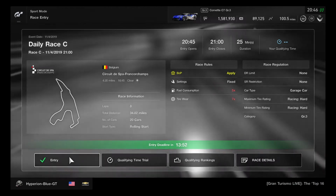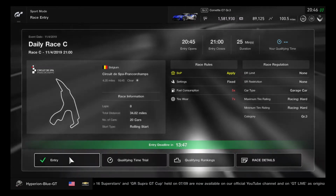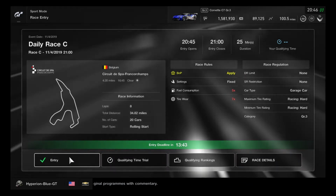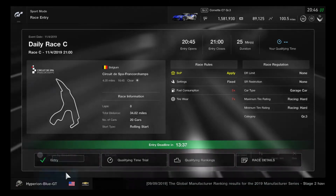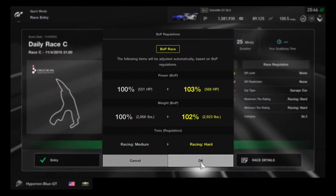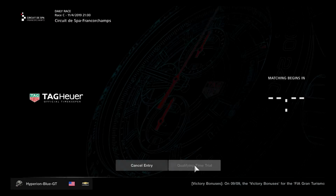It's time to get ready for a Group 3 race at Circuit de Spa-Francorchamps on Gran Turismo Sport. We are ready to go, excited and prepared for this week's daily race. I hope everybody is getting prepared. We're always going to enjoy having a good time racing on the Belgium racetrack. Choosing any Group 3 race car, we'll be prepared to go with a Chevy Corvette C7 Group 3.